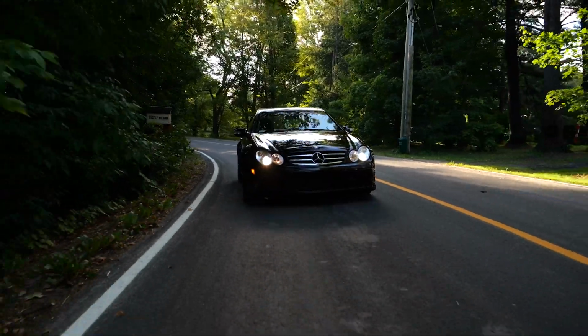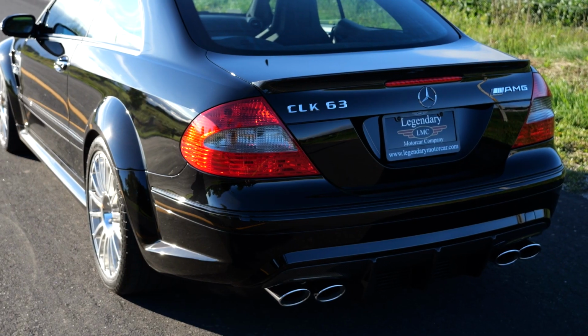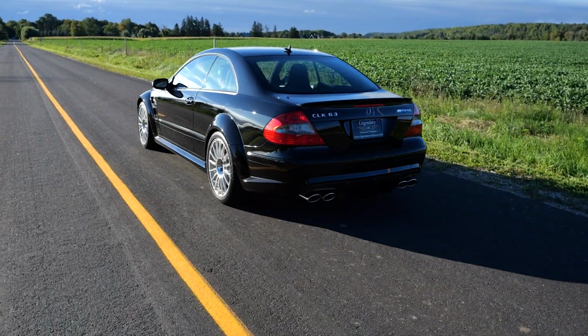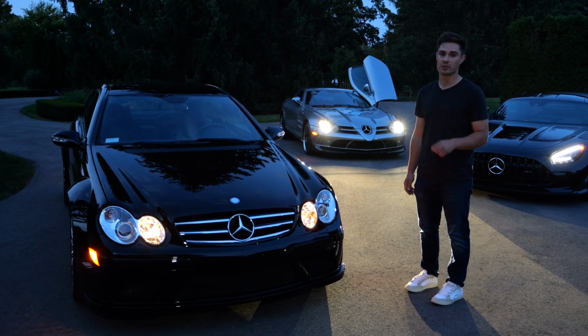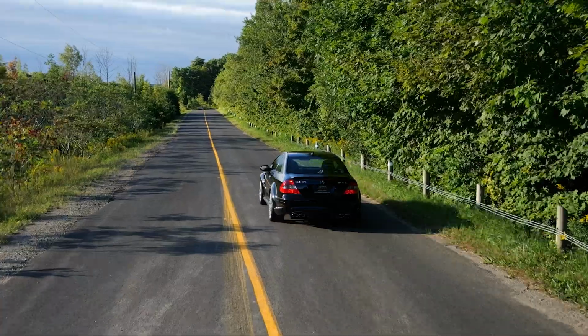Next to that, we got a 2008 Mercedes CLK Black Series. These cars were inspired by DTM and are completely custom. They have wider bodywork, different wheels and tires, brakes, suspension. With only 349 units for North America, these cars are extremely rare. I think they're so undervalued.